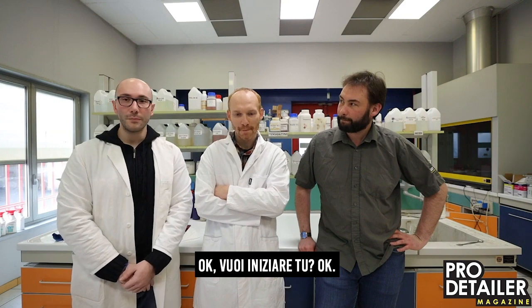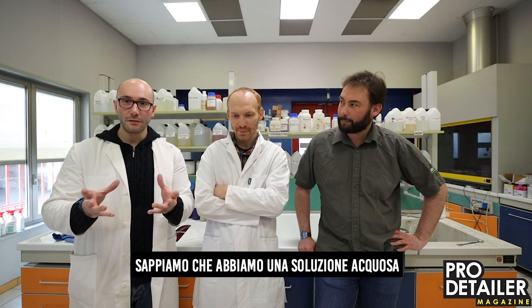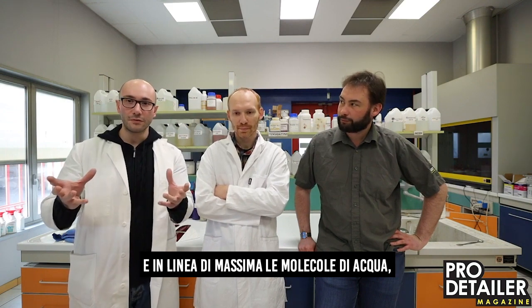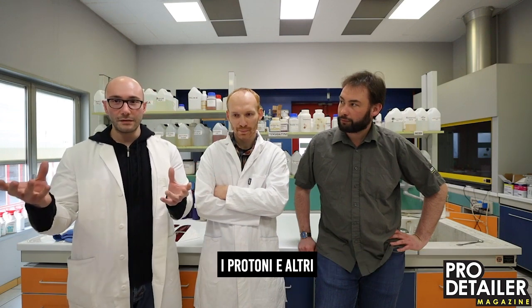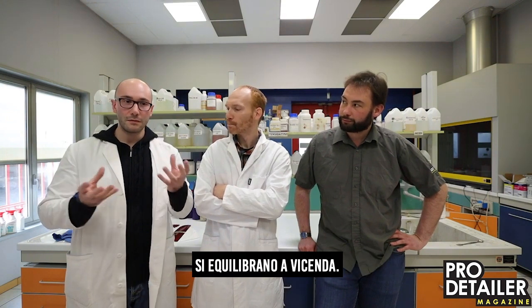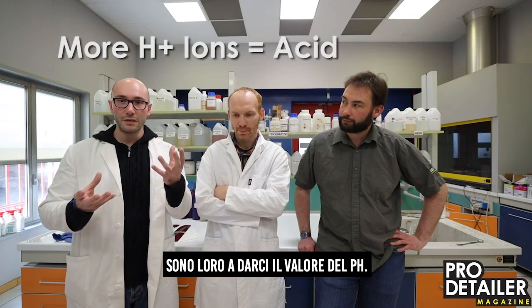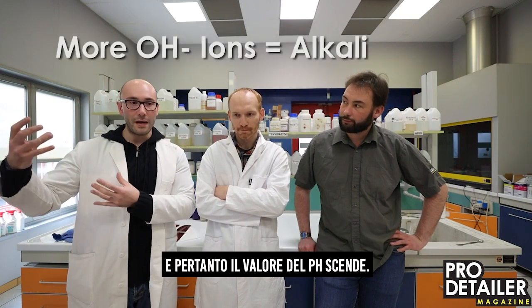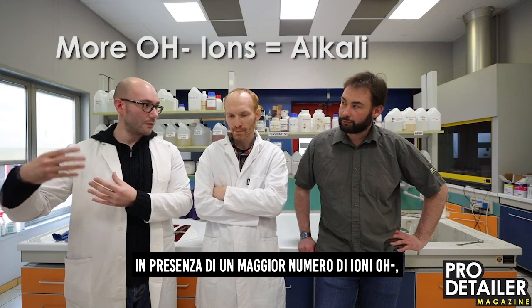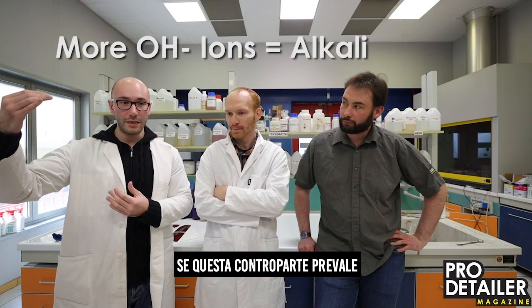clear things, we know that we have a water solution, and basically water molecules can be, at room temperature, split in two things, protons and other ions. And those two things balanced together give us the value of pH. If there are more protons, we can say the solution is acid, and therefore pH goes down. If we have more OH minus, the counterpart of the water, and that counterpart prevails, you will have a higher pH, alkalinity.